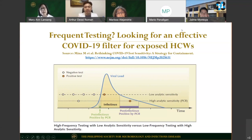Again, I have to state that this is not a stand yet of HTAC or DOH. This is undergoing validation, but some of those scientists who have proposed this are, for example, an eminent scientist in Harvard, Dr. Barry Bloom, he's a professor emeritus there, and others like Mina et al. Over, thank you. Thank you, ma'am.